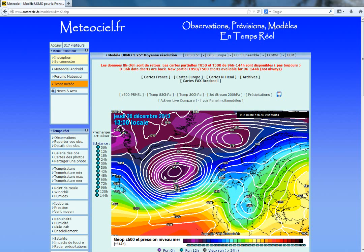And what happens beyond that could be very serious indeed, but this particular model only goes out to 144 hours. Some of the other models are projecting a very deep area of low pressure coming in somewhere around late on the 27th and through the 28th of December, so you've got to watch out for that one.